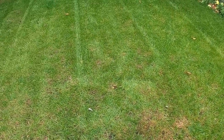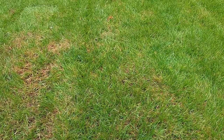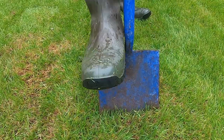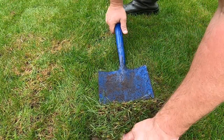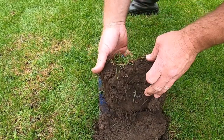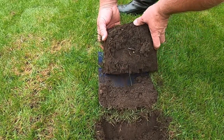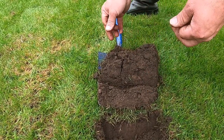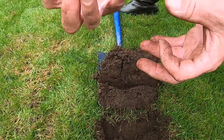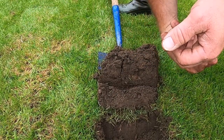We'll just have a look in one more area, just to the right of a stressed area. So this piece looks relatively healthy. Okay, so we have chafers. One fell out there, there's one, there's another one. Plenty of worms. The roots are still fairly good, but you can feel it's not densely matted together, it's quite loose and crumbly. And that's because the roots have been thinned out.